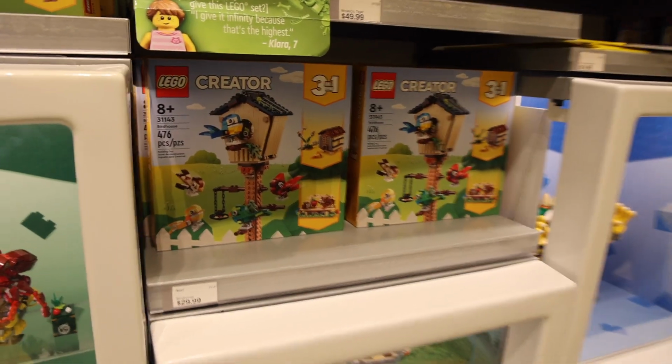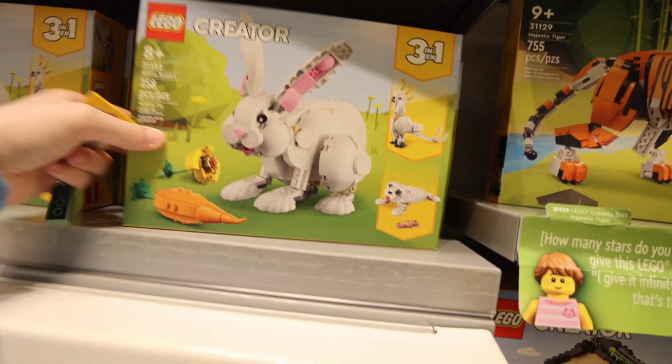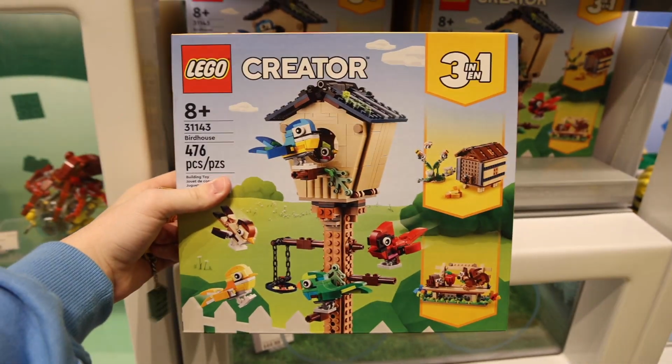And now I came over to the Creator section because there were a couple different sets I was actually debating on getting. The Birdhouse as well as the White Rabbit, because I really do like the alternate sets that you can do in here, like the bird as well as the seal, and then this one here, I mean, it was just so cool. I might go for it, I don't know.